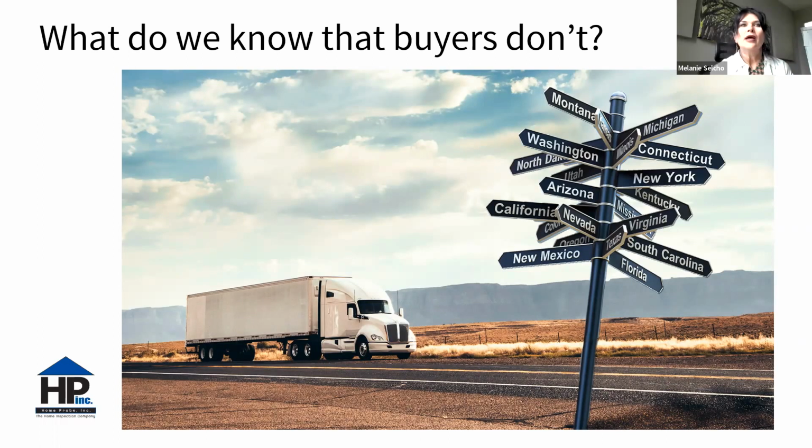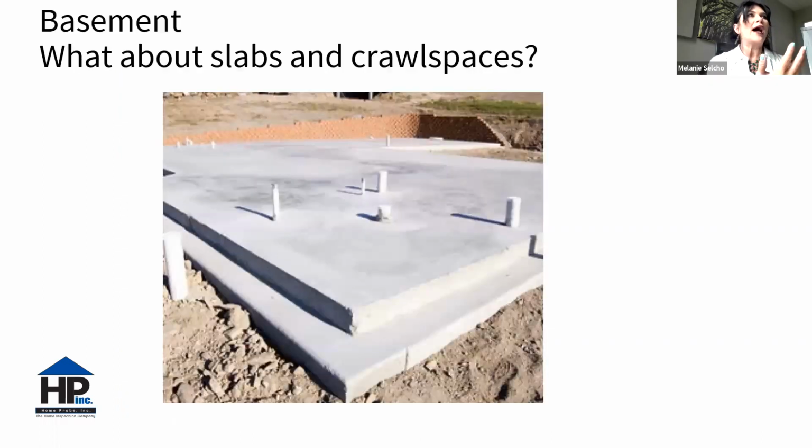All right. So the way that I look at thermal imaging is we have technology to help buyers know something that they don't currently know. And so that's why I want every client to get to decide whether they want the thermal imaging or whether they don't want thermal imaging. We just talked about why it's important in a basement: when you dig a hole, water fills it. What about slabs and crawl spaces? Is thermal imaging helpful on those types of foundations?